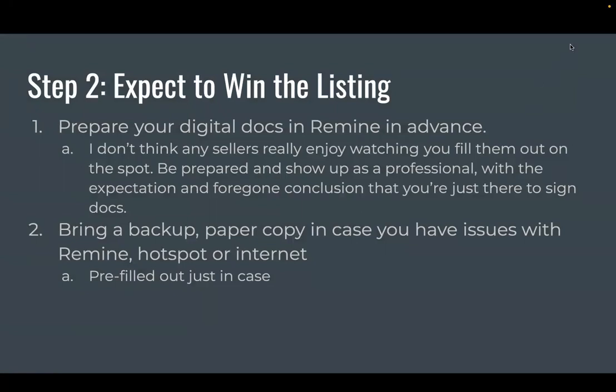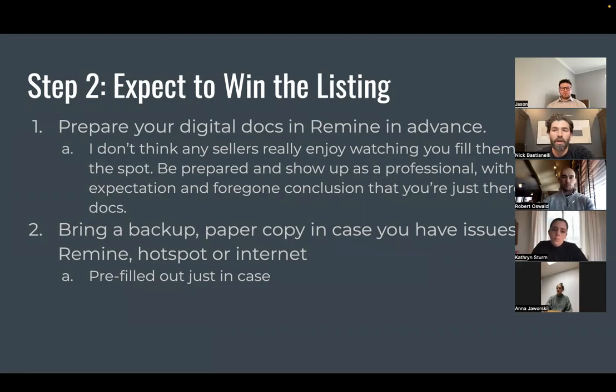Okay. Another thing I see or hear about very frequently with agents and brokers when they show up to listing appointment is they haven't really prepared or expected to win. And so they don't walk in prepared, which I find very interesting. So before I ever had any listing appointment, I'm expecting to win. I have that in my mind, right? I deserve to do this. I'm capable, competent, and confident in my ability to perform here.